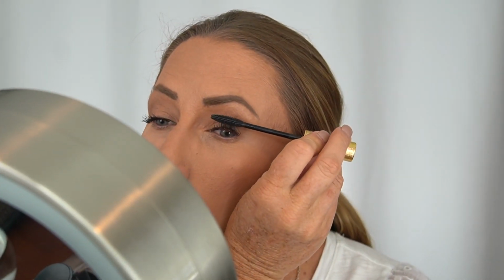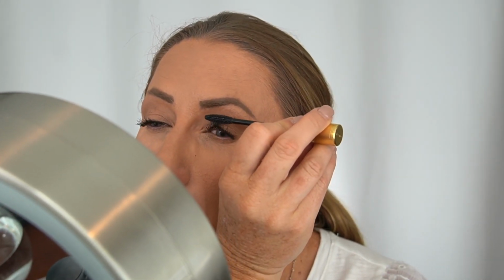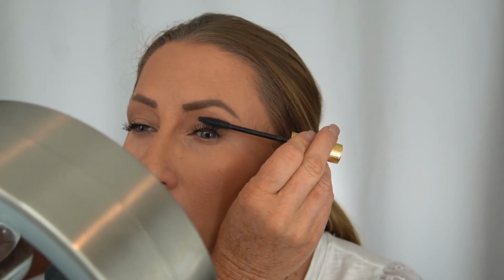I keep lifting up my mirror to get it closer so I'm not going out of the shot on you guys. This does not get spidery. It just looks so pretty, guys. I love it. I do have some new lip products we're going to try. I have to decide which color, kind of like the blush. There we go. All right.